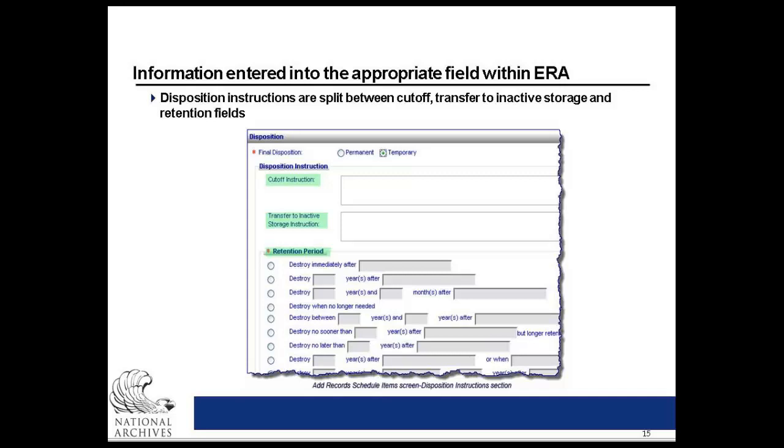What we've done within ERA is to provide a range of the most commonly used retention period instructions, hence the different radio button options, and we really encourage you to look at that structured language. There is an other box, but we prefer that you try to use one of the standardized options. There are cases where a standardized option just won't work for you, hence that other box.